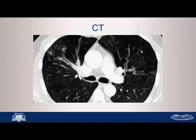Okay. Other findings on the CAT scan? Something jumped at you? What is this? So what gives you bronchial?